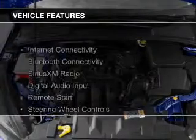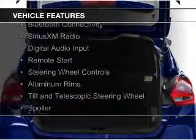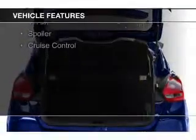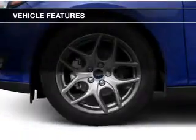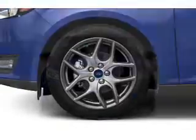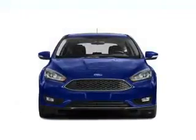The features include internet connectivity, Bluetooth connectivity, Sirius XM satellite radio, digital audio input, remote start, steering wheel controls, aluminum rims, a tilt and telescopic steering wheel, a spoiler, cruise control.